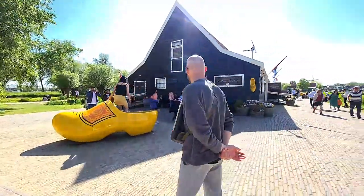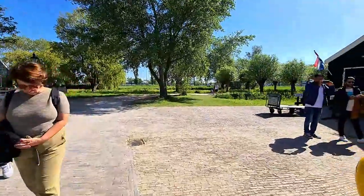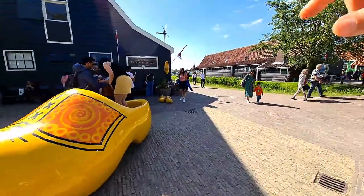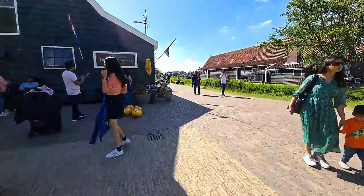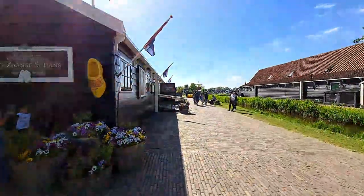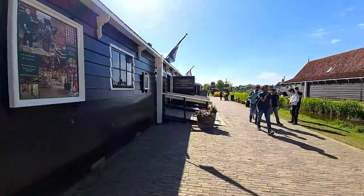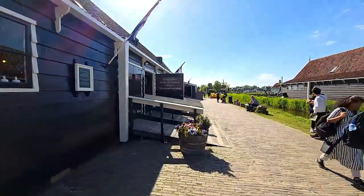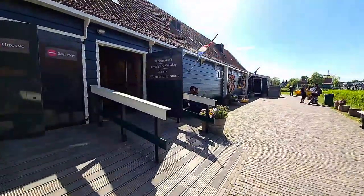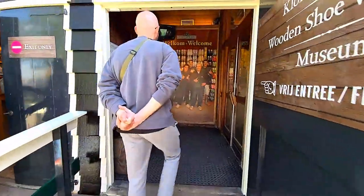Zaanse Schaans. Ah, this is the shoe factory. There are some interesting shoes inside. Roy, shoes. I want you to see. Clocks. Want to check? Let me show you some interesting Dutch clocks inside. Okay. And watches also. Wooden shoe workshop and museum. Free entrance. That's what I love in the Netherlands. Everything is gratis, it's prima. Perfect. Magic word, gratis. You see? That means free. Welcome.